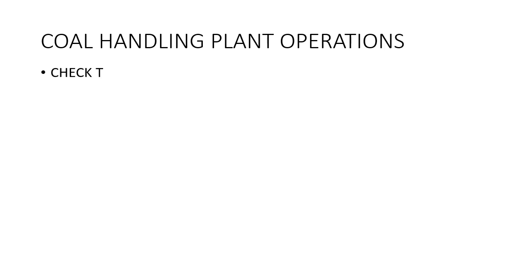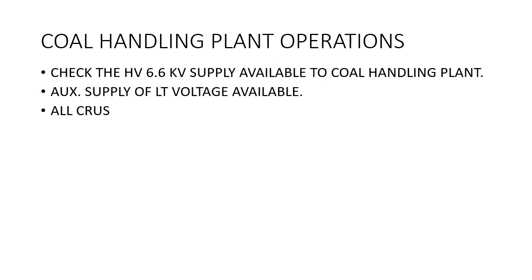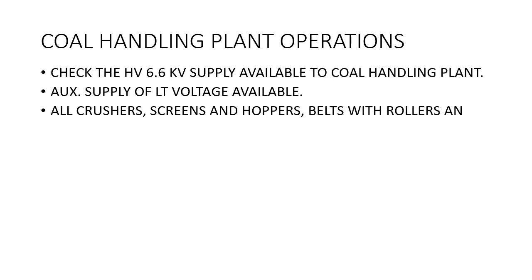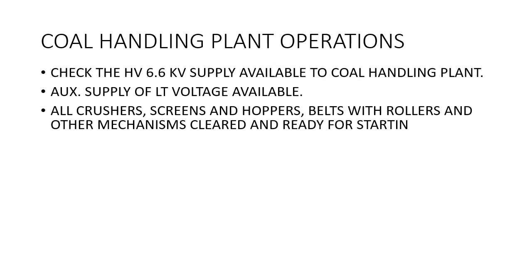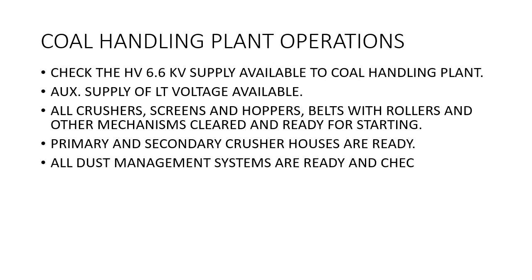Now the actual operation, coal handling plant operations. Check that the high voltage supply, 6.6 kV supply, is available to the coal handling plant from the station. Then the auxiliary supply of LT voltage is available. All crushers, screens and hoppers, belts with rollers and other mechanisms are cleared and ready for starting. All permits are cancelled. Primary and secondary crusher houses are ready.